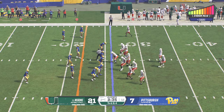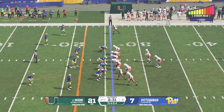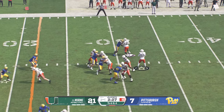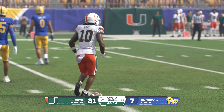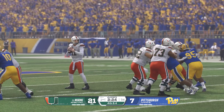They come up 3rd and short. This is the 8th play of the drive. Dropping back, it's back. Oh, and he dropped it. You don't see that often from this guy. Brings up 4th down. Boy, 3rd down and short.